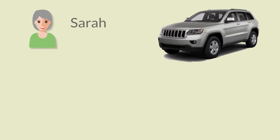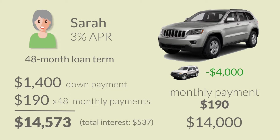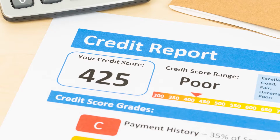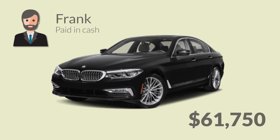On the other hand, Sarah is older and, let's assume, has both a strong credit history and a car she'll be trading in, which will cut away at $4,000 on her loan right away. A 3% APR and 48-month term will give monthly payments of $190 on her $14,000 car for final interest charges of just $540. Now that's quite a difference. It goes without saying that the math starts to look very different for people with a poor credit history, who might receive loans with APRs over 20%. And as for Frank, we'll assume that he's buying his car in cash. Even though it's much more expensive at almost $62,000, he isn't buying a loan, so there's no interest.